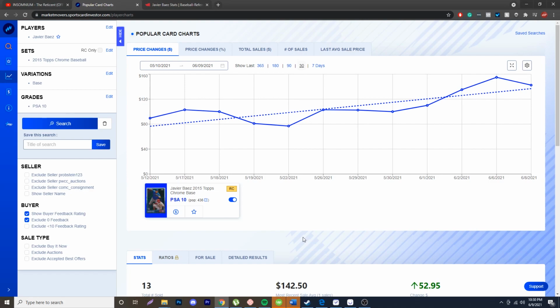Is he a good player? Absolutely. Does he play for a great team? Yeah, no doubt. He plays for the Chicago Cubs. People love him. But I just don't see him as a long-term investment, and I'll end up probably selling off my Javier Baez cards this year. So, in my opinion, I think he's a sell for you guys as well.